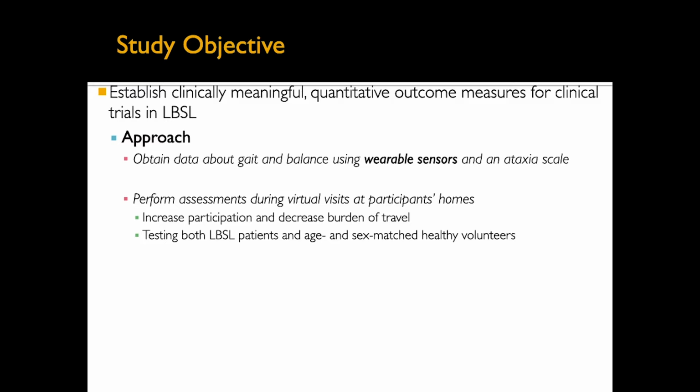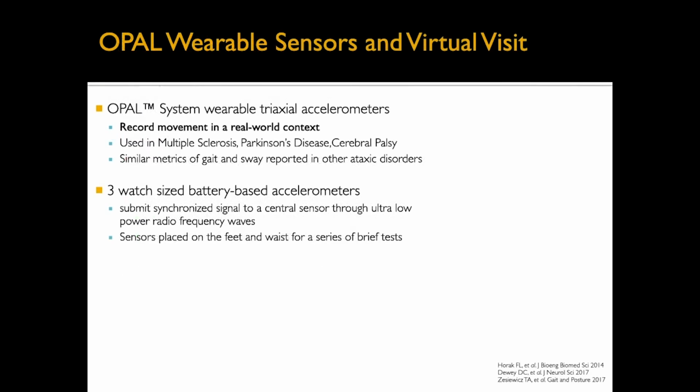We are also doing testing in age and sex matched healthy volunteers. Today I'll be showing baseline data, but we repeat the assessments every 6 months over 5 years. So we chose the Opal system of accelerometers as this is a non-invasive, relatively inexpensive technology for recording movement in a real-world context. The system has been used to measure disease-specific characteristics in other neurodiseases, including MS, Parkinson's disease, and cerebral palsy. And similar metrics of gait and sway have been reported in other ataxic disorders.